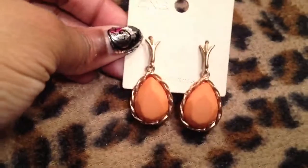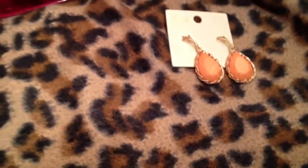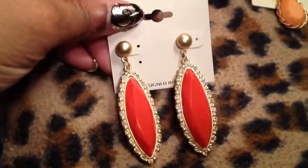Hurrying along, I got these earrings from a local store. They're just really cute peach springtime earrings. I also got these at a local store.